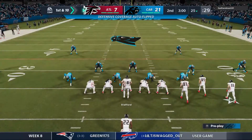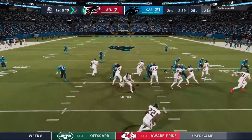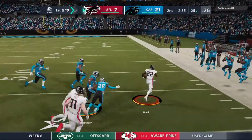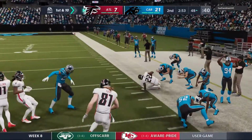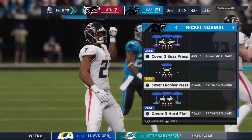About set to begin their next drive, the Falcons offense at the line. I guess they have to feel a little gratified to at least get on the board last time, but still work to do, no doubt about it. I wonder now if they're going to try to increase the urgency a little bit, maybe pump up the pace, maybe go 2-minute. Who knows? Let's see what they decide to do.